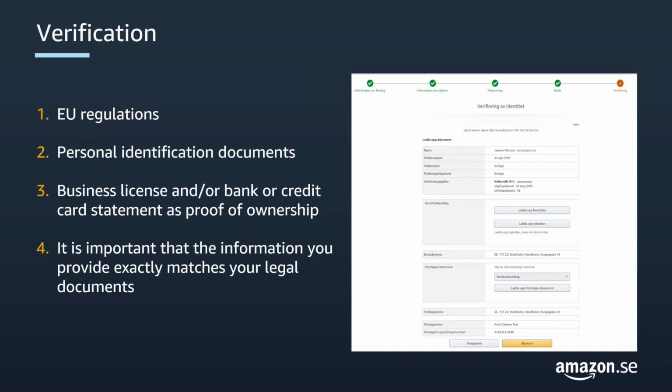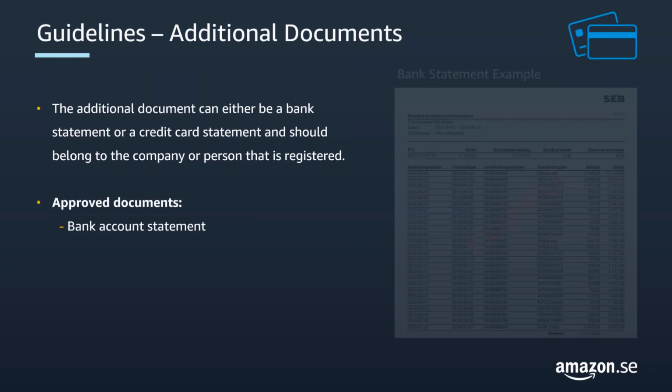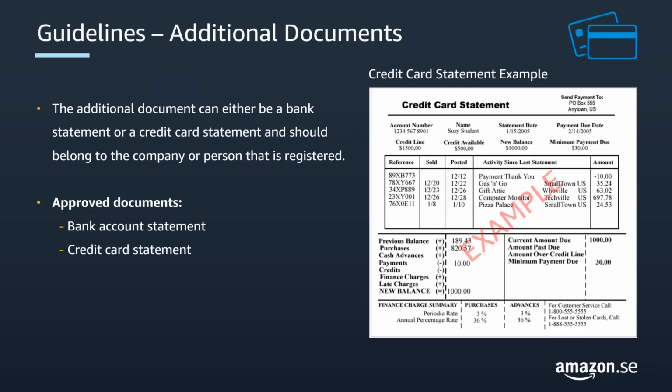It is very important that the information you provide when registering on Amazon exactly matches your legal documents. The additional document can either be a bank statement or a credit card statement and should belong to the company or person that is registered. Approved documents. The first one is a bank account statement, and here on the right we see an example of such. The second one is a credit card statement, and on the right we see an example of an international credit card statement. Of course, any credit card statements from a Swedish provider is acceptable.